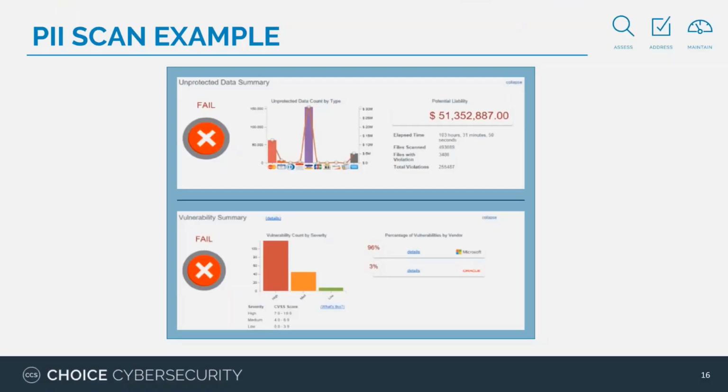So here's an example of a PII scan. This is actually from an accounting firm that we scanned one server, and they had 150,000 credit cards on here. We also had some date of births, and they had some driver's license. But what really raised the flag was, why do they have 150,000 credit cards on here? It's a $51 million liability.